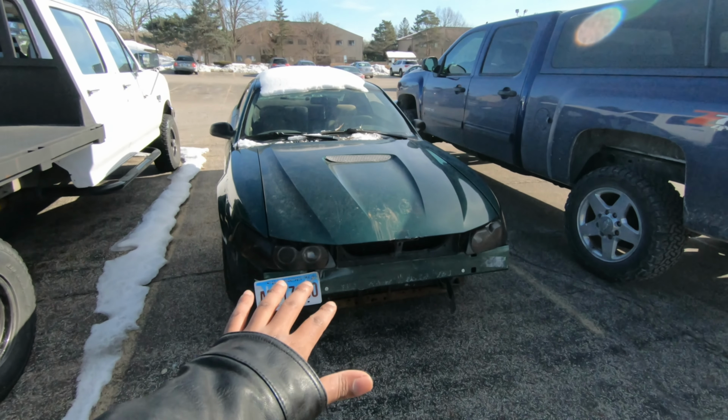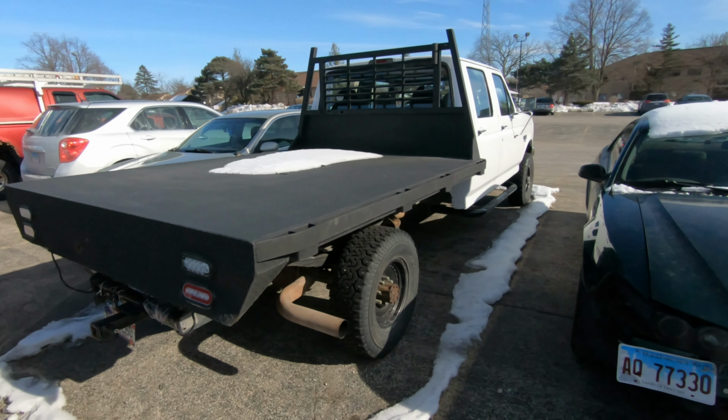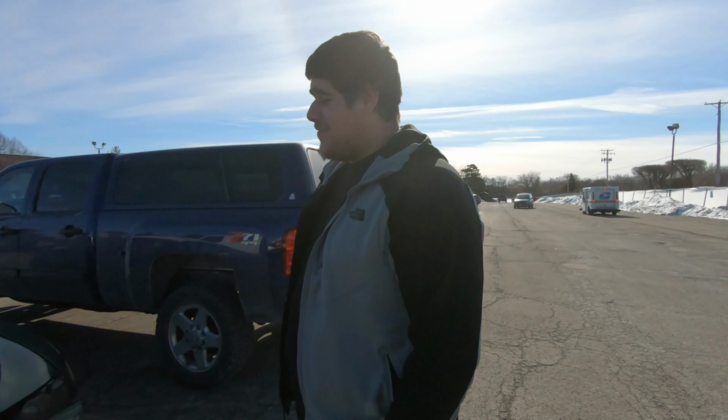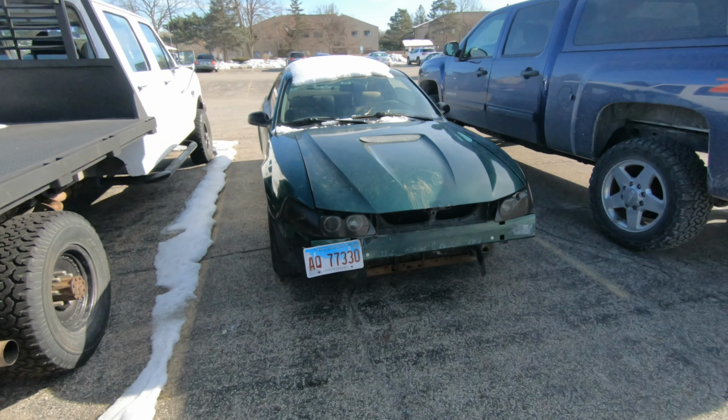So this is Bobby J's new drift missile. And this is Bobby J's truck. This thing is fucking nice. So what do you think, Bobby J? You like it? Not a bad car. It's definitely fun, that's for damn sure. Hell yeah. You can go sideways pretty quick if I wanted it to.